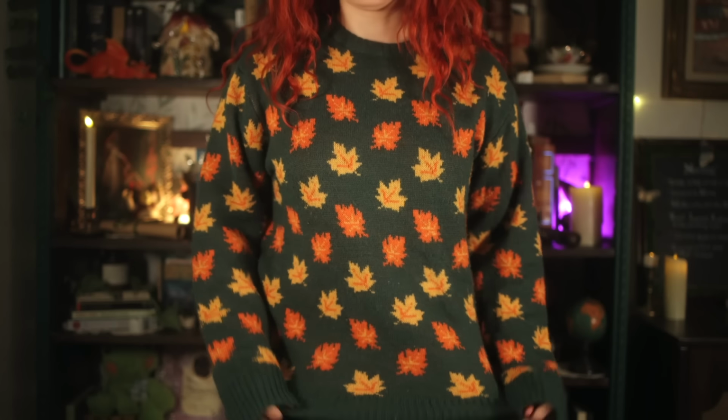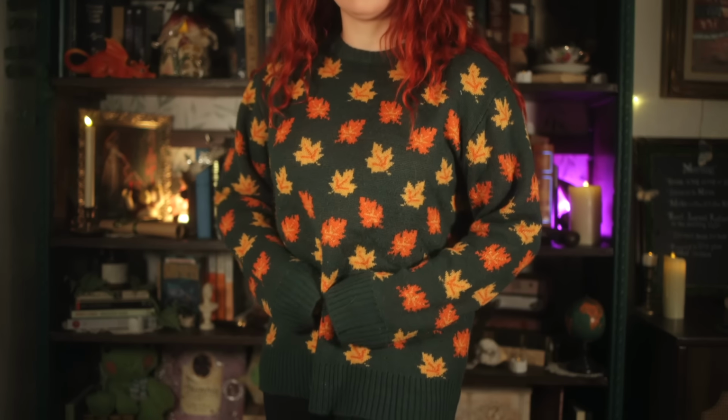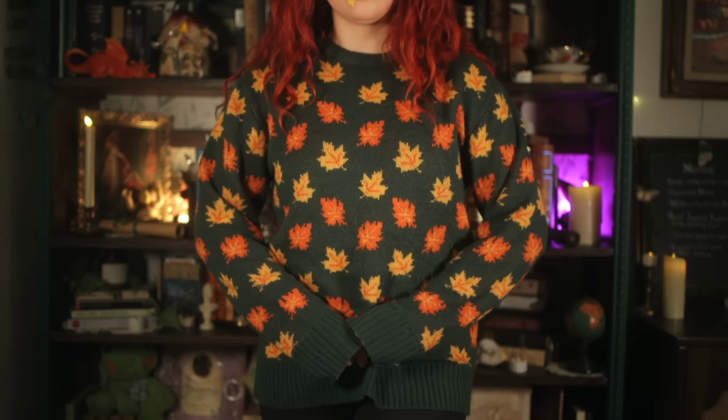We have the leaf one. I don't remember the specific name, but it's like the famous leaf one. I got this one in the women's medium, and it fits exactly the same as the unisex small, so keep that in mind.